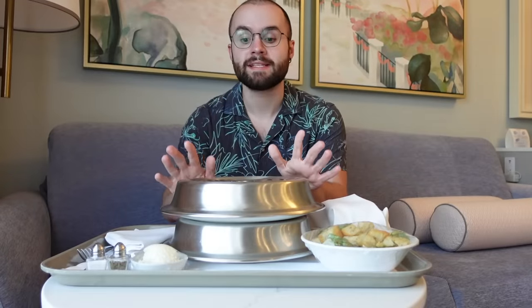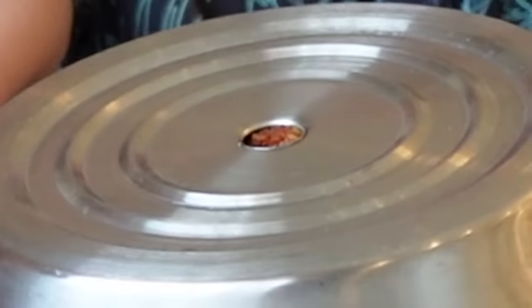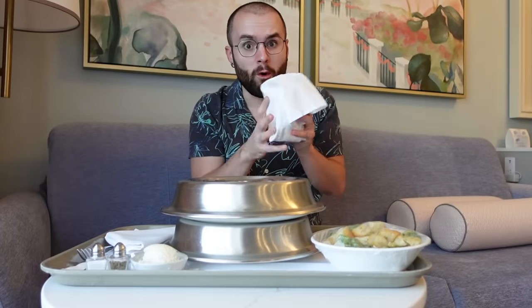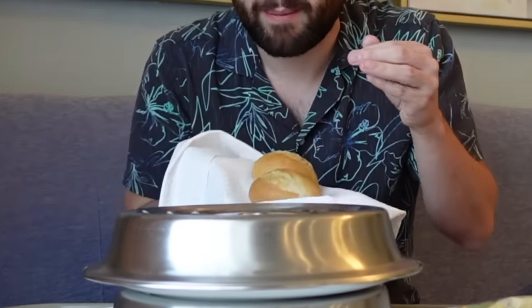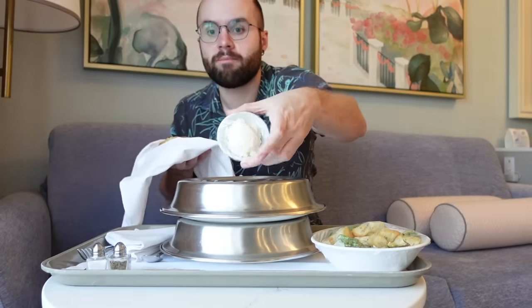This top plate is the fried chicken because that's what he told me. And I can see some fried chicken breading poking out of this. Do you see it? Kinda. Ooh, it's hot. We also have my little Caesar salad. Very cute. We have, I think, a roll. Is this a roll? Oh, it's two rolls. Rolls wrapped in a cloth are just somehow more delicious. Am I right? And we have a nice little ball of butter here. We have the adorable little salt and pepper shakers.